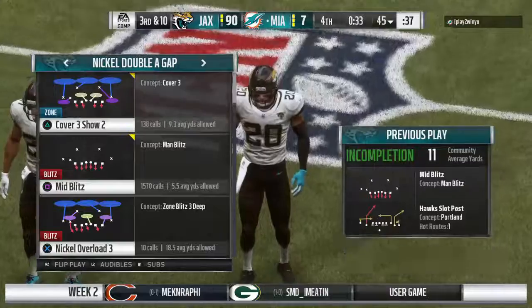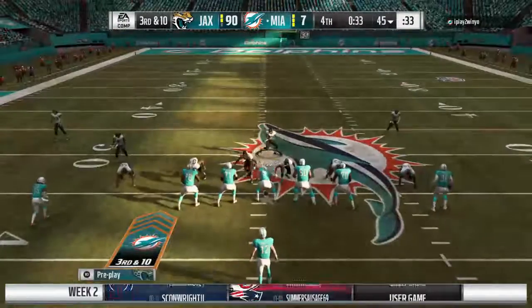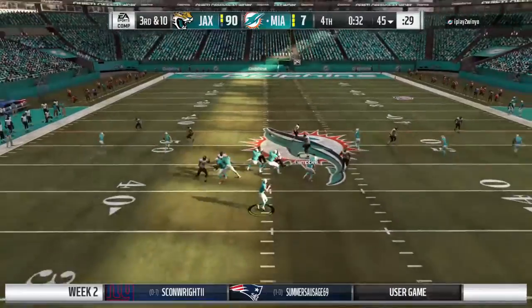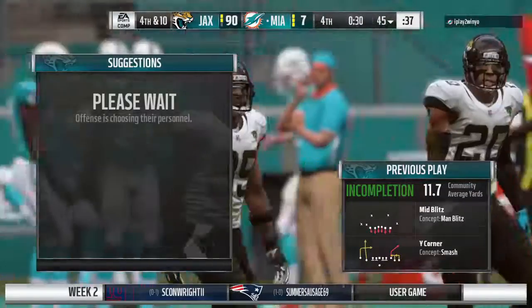Another throw on 2nd down, and this one incomplete as well. My man's getting a little loose with the football there, right? Interception before, almost had one here. He's got to start taking better care of it. Yeah, it really should have been back-to-back drives with interceptions. He's lucky there. And the 3rd down pass falls incomplete.